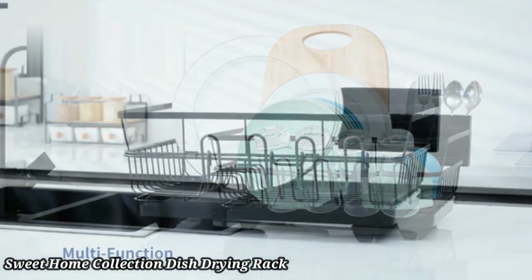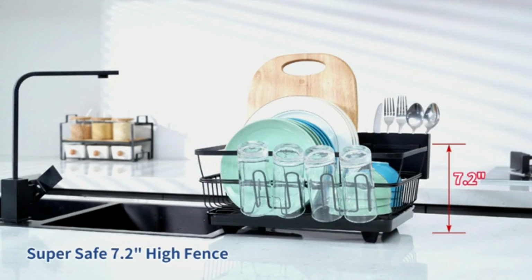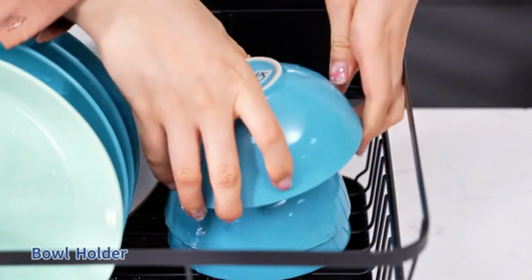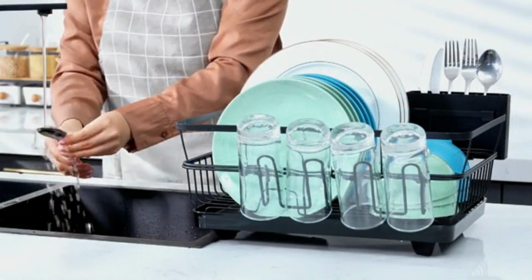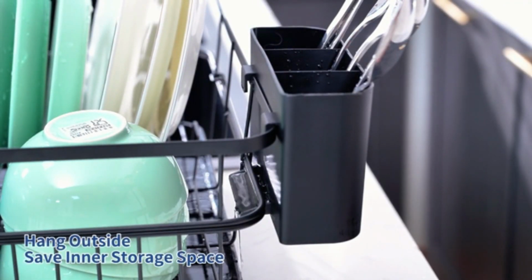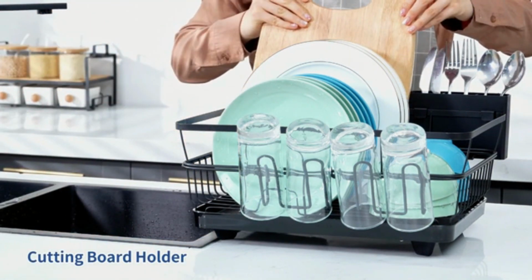Sweet Home Collection Dish Drying Rack. The Sweet Home Collection 2-piece dish drying rack set. Drainer is a compact and efficient solution for your kitchen. This set includes a sturdy dish rack and a separate utensil holder, offering ample space for drying dishes and cutlery. Made from durable materials, it resists rust and stains, ensuring long-term use. The sleek design fits perfectly on most countertops, maximizing space.